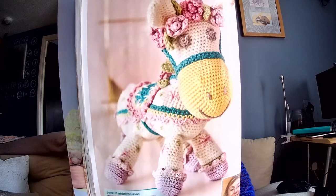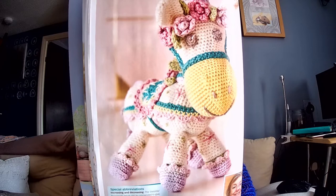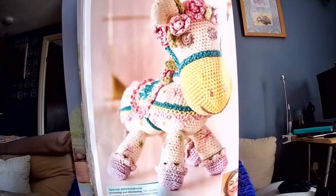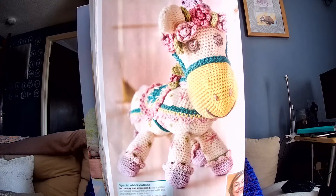Clarissa the Carousel Horse. Capture the magic of classic ornate carousels with this cute toy that features all the little details you can remember. I don't remember there not being a pole for its back. This is for an intermediate using 4-ply and a 3mm hook. And it's also using the pattern's 100% cotton 4-ply. 1, 2, 3, 4, 5, 6, 7, 8 balls, 100-gram balls.